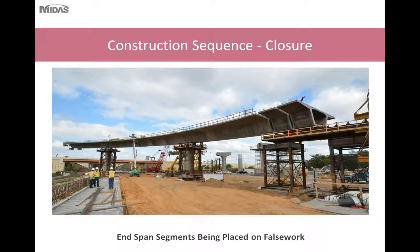So here you can see a picture of basically two finished cantilever segments and the end span segments being erected on false work. The end span segments are typically supported on this false work of beams or possibly rails, and the use of jacks on each segment will be used to level the segments and make sure that they're aligned properly.